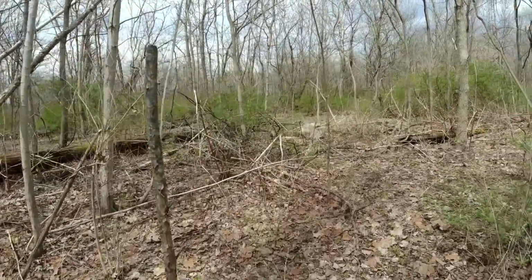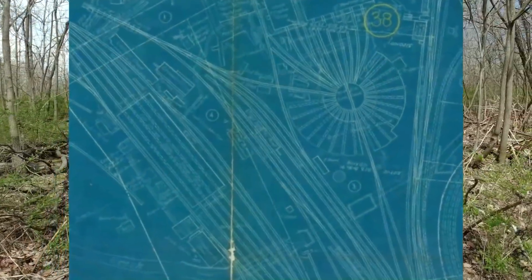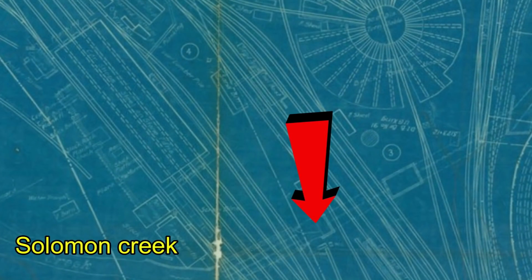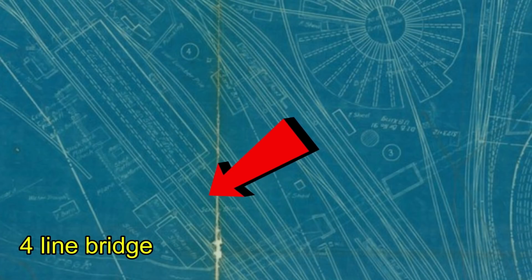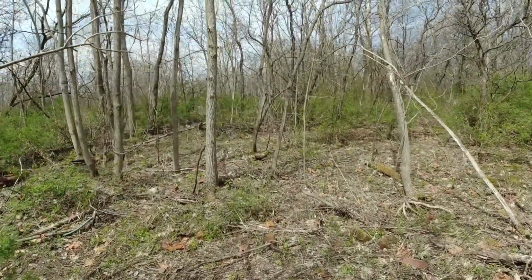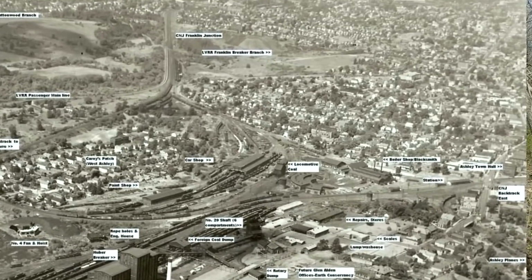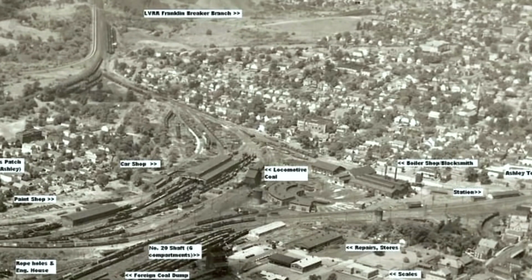Now, the building is no longer here. It operated up until 1970 and then was destroyed by fire in 1972. So if anything, I'm hoping we can find a foundation, maybe some rubble or anything distinguishing that a building once stood there. But as you saw in the images, it is a pretty prominent sized building, a large rectangle, and it was to the right hand side of the roundhouse, which is kind of what we're walking in right now.